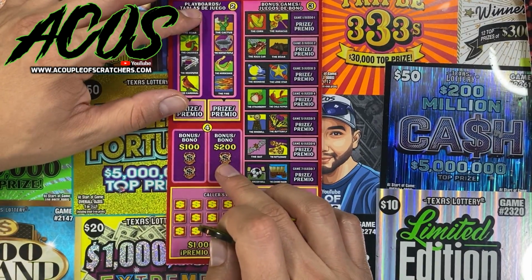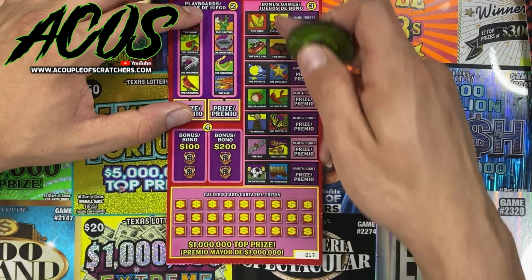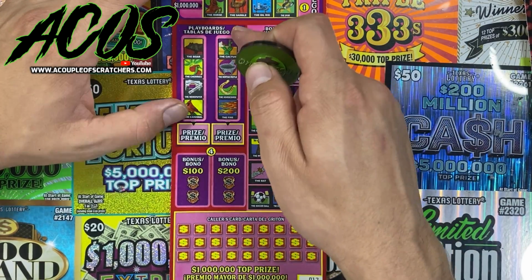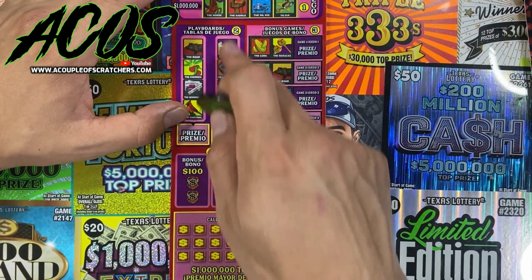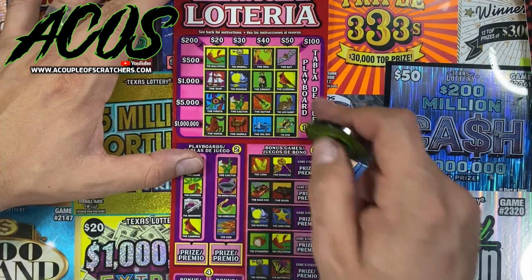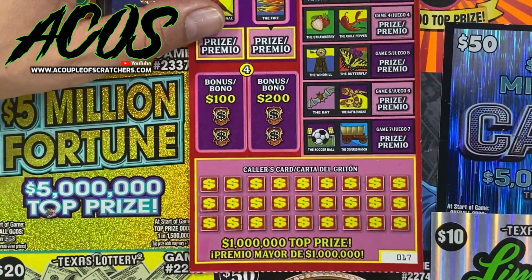Right here, we're looking for two matching symbols for the auto 100 or 200. We're scratching the caller's card, scratching any matching symbols. Prizes right here on the right for game board number 3. For game board number 2, if we get four matching columns here, four matching pictures in this column, we have the prize at the bottom, and then up here what you win is depending on how you cross or what you match. So let's start with the bonus area first on this ticket.